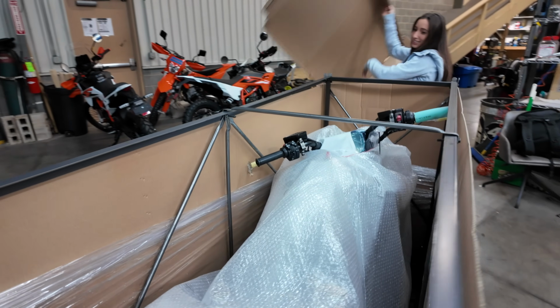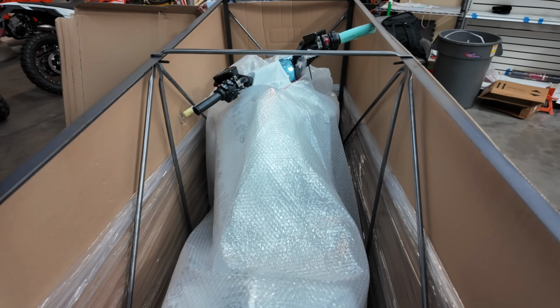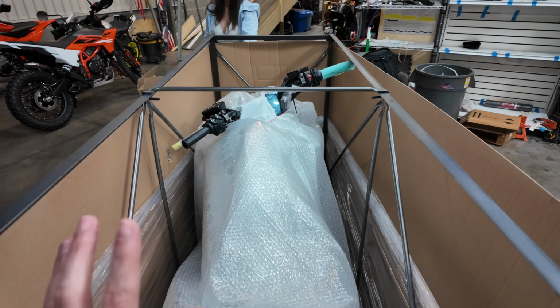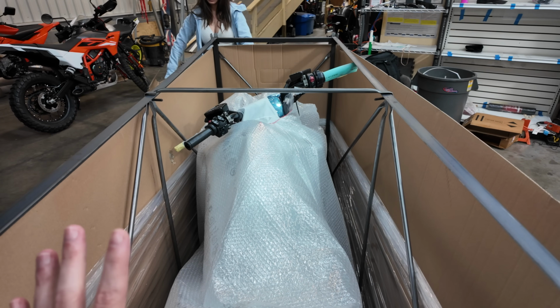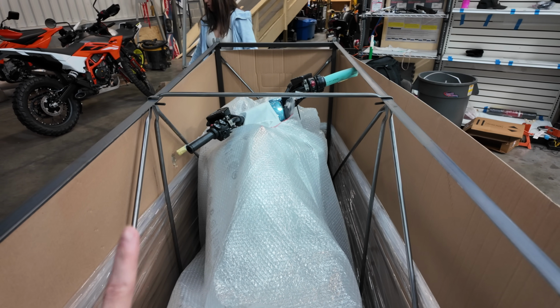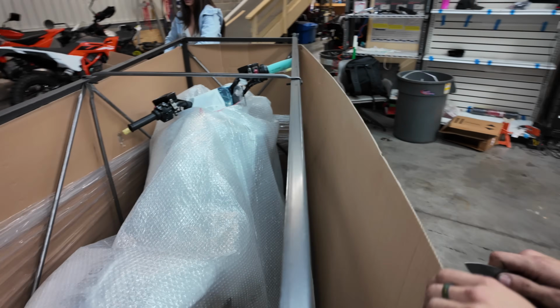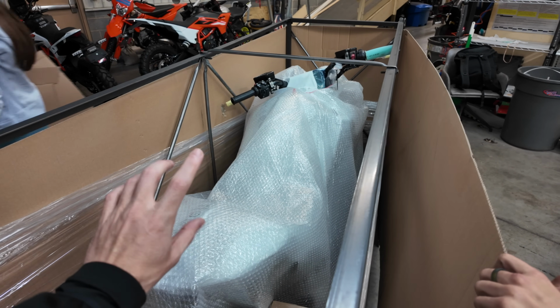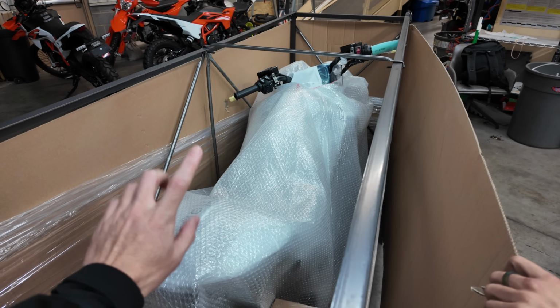Look at that. I bet a lot of people were probably guessing the new V4R. And that would be correct maybe if we were talking top speed. That's not what we were talking about. We were talking acceleration. So we're gonna keep unboxing, then I'll show you guys. This is a beautiful bike, actually one that I was considering buying as my next personal bike.